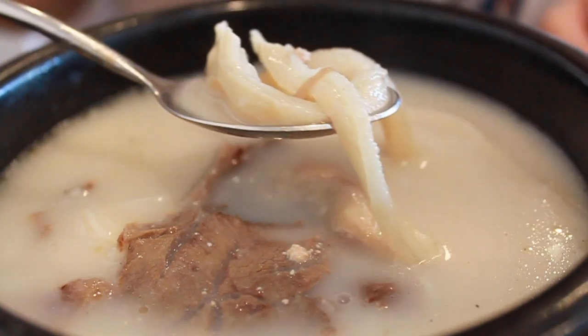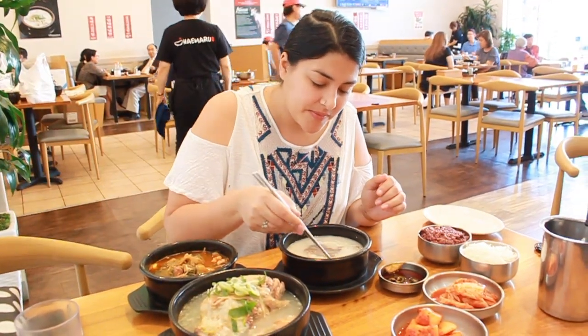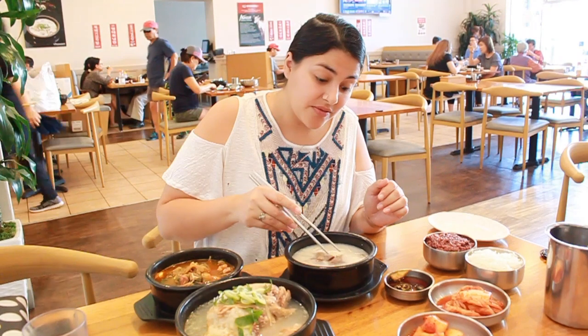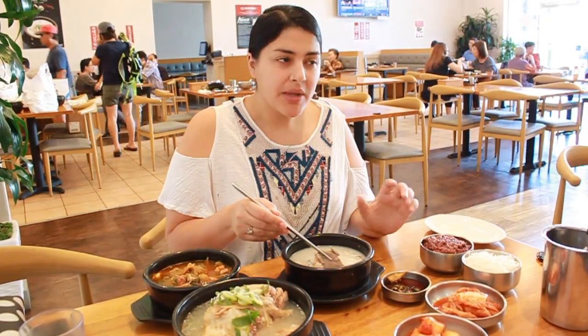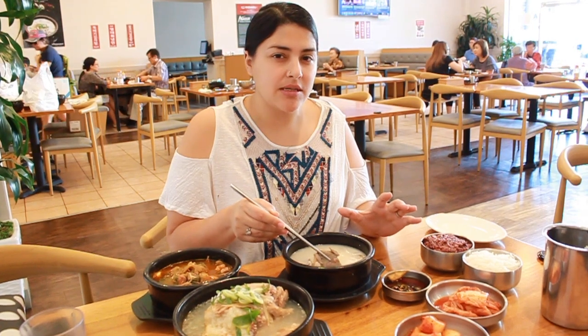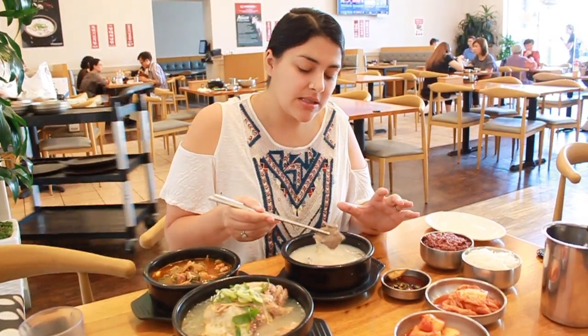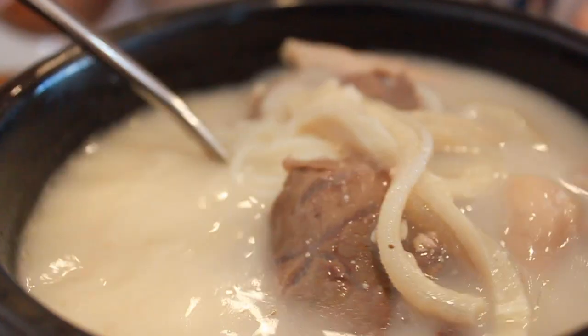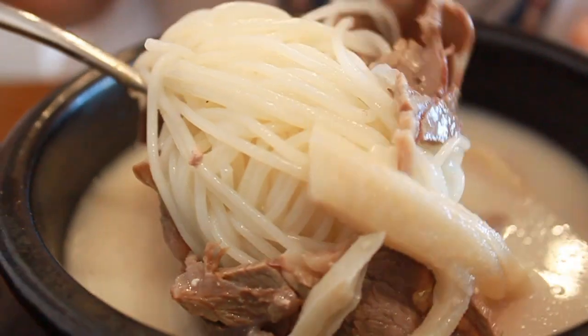Let's go ahead and try. I want to try a piece of this Wagyu beef. Oh, that looks really good. It's a little tougher than I was expecting it to be. I was expecting it to be very soft because it is graded as a type of Wagyu beef. It's cut very thin, so maybe it just cooked a lot in the broth.